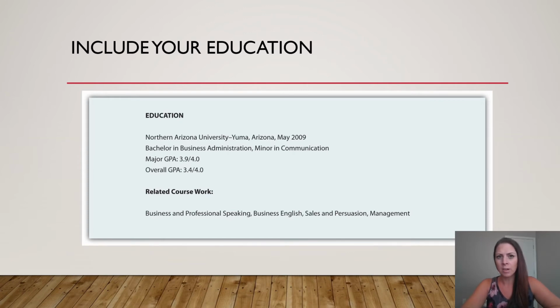And then it's not necessary to put your GPA unless they ask for that information specifically. And also, if the job is requiring certain coursework or a specialty, you can add that. It just, again, kind of depends on the job that you are applying for. So in this example, they have the university that they attended and then the bachelor's degree. They did list their GPA. And again, that's not necessary unless they really require or ask for that. And then they also added the related coursework. So that is the education section.